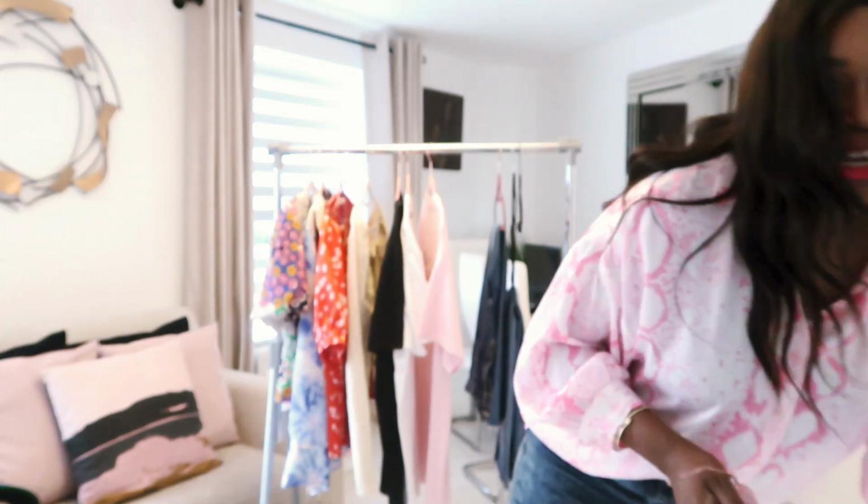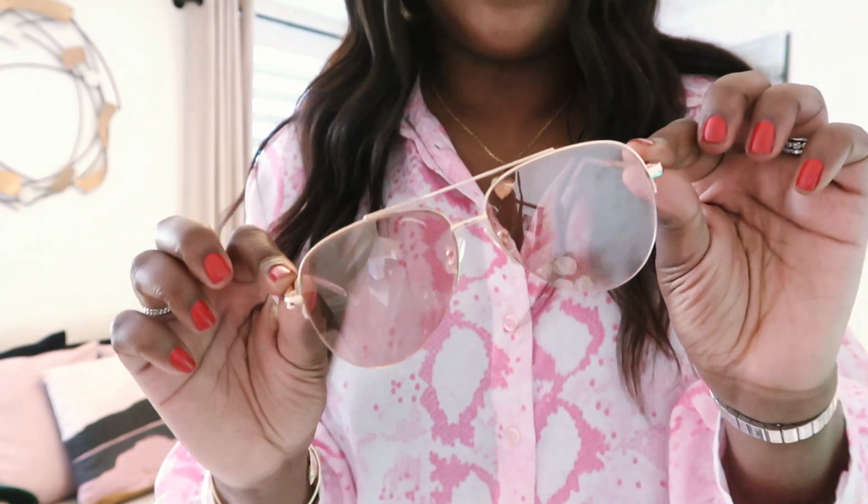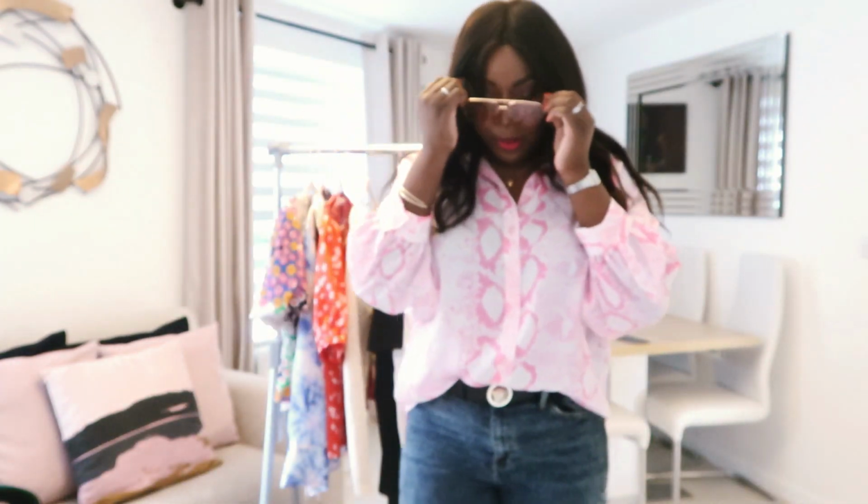So the last two things, I told you that I'm obsessed with pink, right? These are just some glasses from Primark. They are pink, they are cool. I feel like it's a vibe.